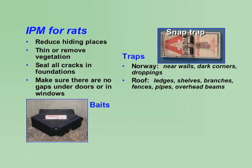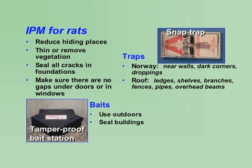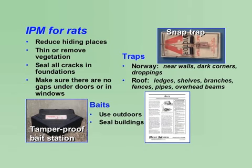There are pesticide baits available. Do not use baits indoors because dead rats create bad odors. Seal buildings before baiting outdoors to prevent poisoned rats from coming indoors to die. Place baits in tamper-proof bait stations and keep them away from children. Baits can be poisonous to people, pets, and wildlife. For more information on IPM for rats, refer to the Rats Pest Note on the UC IPM website.